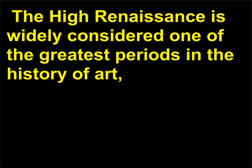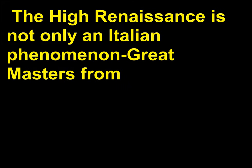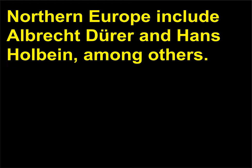The High Renaissance is widely considered one of the greatest periods in the history of art, and is certainly the most famous period of Italian art. The High Renaissance is not only an Italian phenomenon. Great masters from Northern Europe include Albrecht Dürer and Hans Holbein, among others.